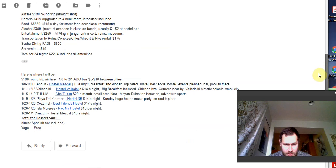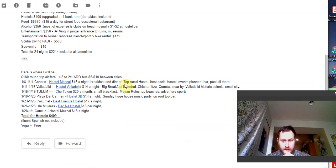One of the things I'm pretty sure about is that the hostels I picked out are the best. I spent a lot of time figuring out which hostels are pretty awesome. One of the first things you want to do is take an ADO bus out of the airport into Cancun, and from there you can walk to Hostel Mezcal. There are a few other hostels there, but I forget their names, and they're more geared toward business.